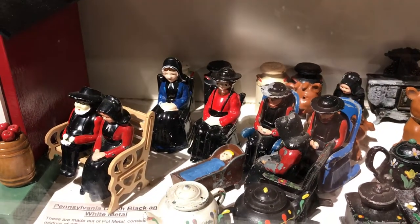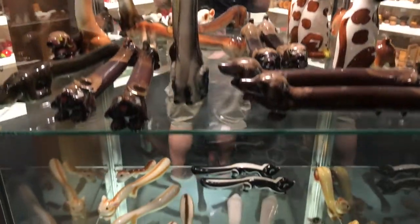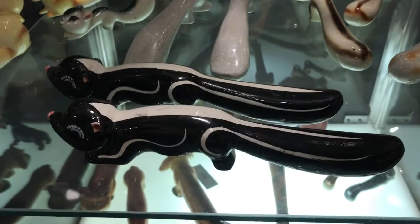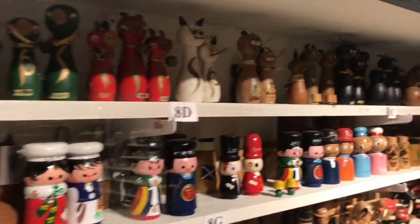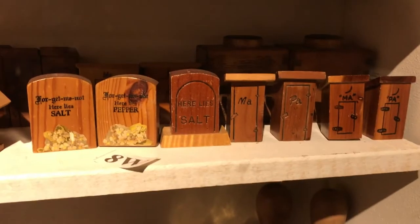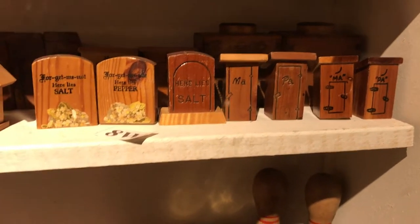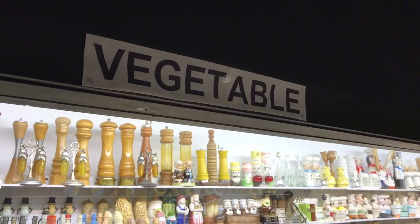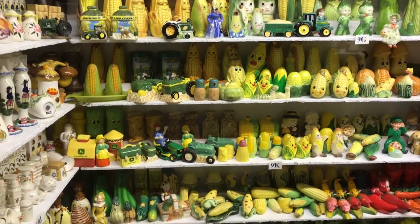Every one of these is a salt and pepper shaker. Look at the unique long and tall salt and pepper shakers here. Even a skunk. The wood category. The outhouse salt and pepper shaker force is very strong. And check out the headstone salt and pepper shakers here. Veggies. 1,000 corn-themed salt and pepper shakers here.